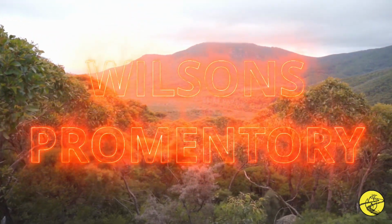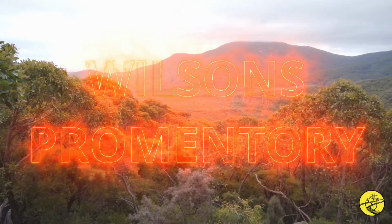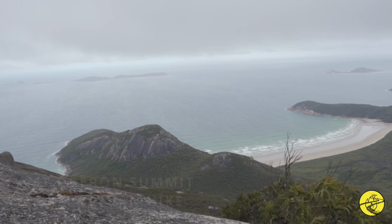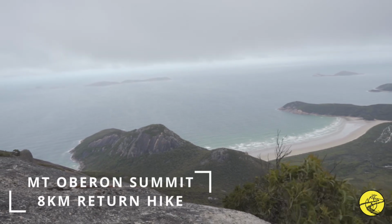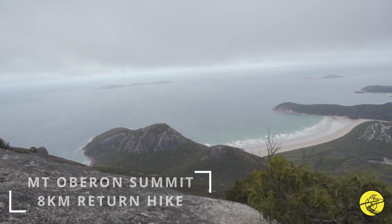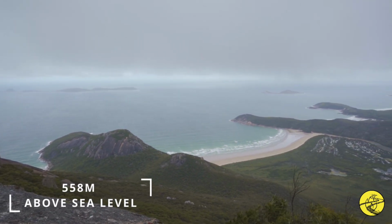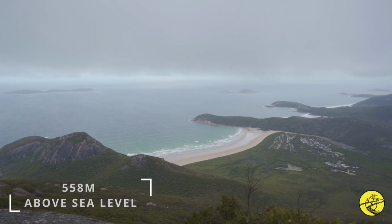Moving on from Phillip Island, we find ourselves in Wilson's Promontory. Now, this is the most southern point of the Australian mainland, and it is about 2 hours from Phillip Island. Wilson's Promontory is probably very famous for all its amazing hiking. Some of the hiking tracks there are 19 kilometres one way and are not for the faint-hearted.